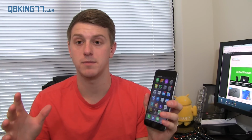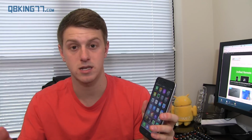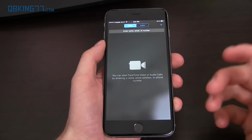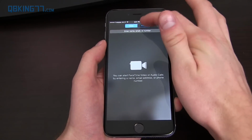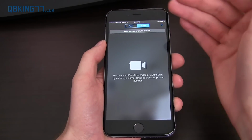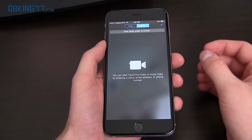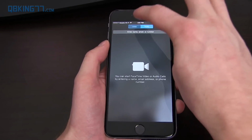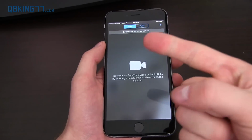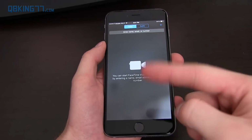Now, the next app I want to talk about that's been very well made because it's very easily integrated into the OS is the FaceTime app. Now, the FaceTime app here is very simplistic. So you'll see you have video or audio, which would be a call. The reason you'd use audio would be if you want to use a phone call over data as opposed to using your minutes or whatever. So video, it's a video chat app which works very well and it works how it should. It's very simple. You just have a mute, end call, and flip camera around button.